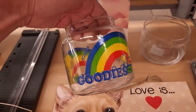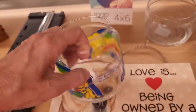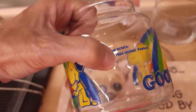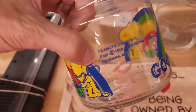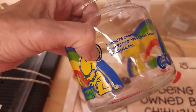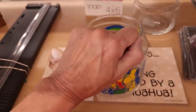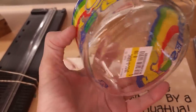I almost missed the little Snoopy bucket here. Okay, this is the thing. Whenever you see the Peanuts characters, copyright 1958, 1965, United Feature Syndicate, this is on almost every Peanuts licensed item there is. It does not mean it was made in 1965. That is the copyright date. Now, that being said, this does look vintage, but it is also missing a lid. That is my quandary. But it is also only 99 cents.